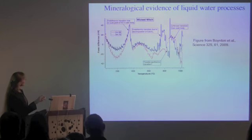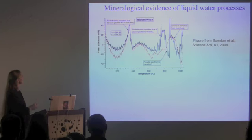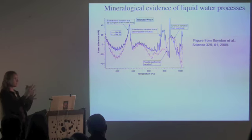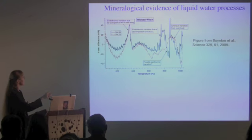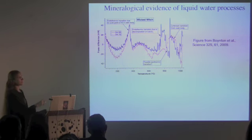Okay, next was mineralogical evidence of liquid water. And this is basically a calorimetry plot from the analysis of the sample called Wicked Witch, which was taken out of the Snow White Trench by the TIGA instrument. So basically, what happens is when you have a mineral that decomposes, you have to add heat to get that mineral to decompose, and that shows up as a power draw on the instrument. So this peak here is thought to be due to the decomposition of calcium carbonate. It's showing up in the right place for that to be the explanation.